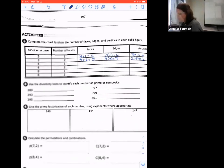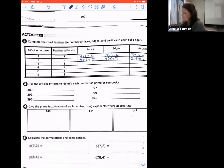So now that we've done the first 2, the rest of it will be for homework with 4-sided figures and 8-sided figures. Follow your patterns. For faces, are you adding 1 or 2? For edges, are you multiplying by 2 or 3? For vertices, are you adding 1 or multiplying by 2? Okay.